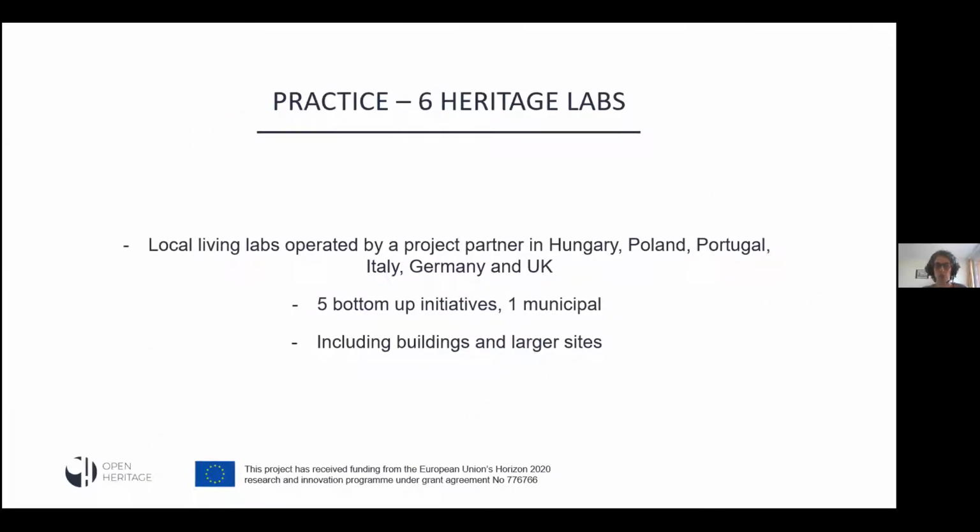We also have, of course, heritage labs where we try to practice what we preach. So we try to incorporate some lessons from the observatory cases, and we also try one of the tools that we are developing, one of the things we have been experimenting with, sometimes with more, sometimes with less success: an online participatory portal where the communities around the labs can be built, and it has become crucially important in the times of the corona.